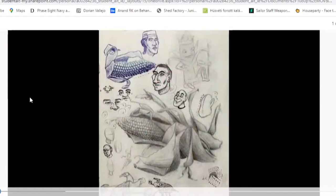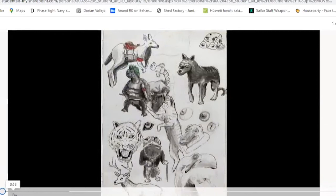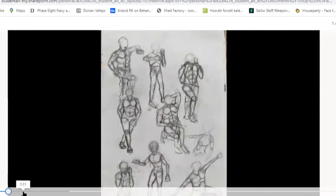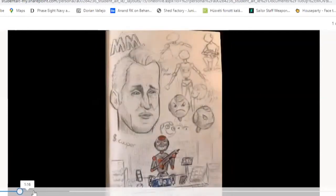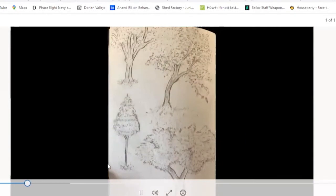Then there's some sketches. There's in fact lots of sketches. It shows the student's interests. It shows that he has enthusiasm for drawing and for creating his own artwork. It has different levels of success. Obviously not everything is very successful. For example, this page is really nice.